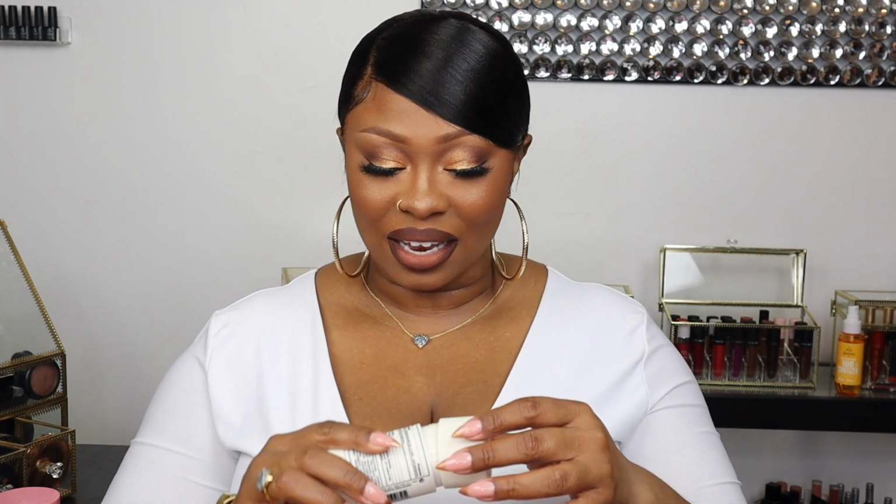And I love it, y'all. I really want to buy the Donna Karan perfume, the matching perfume, just because I love this cashmere mist scent. But it's like a perfect, oh my god.